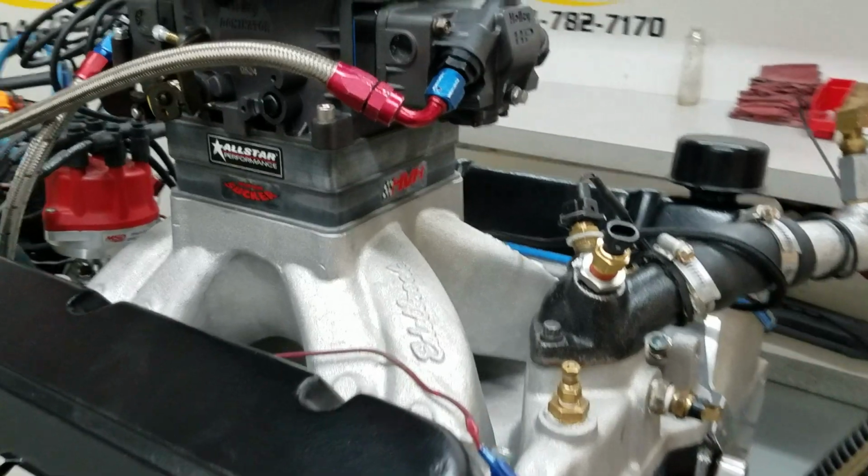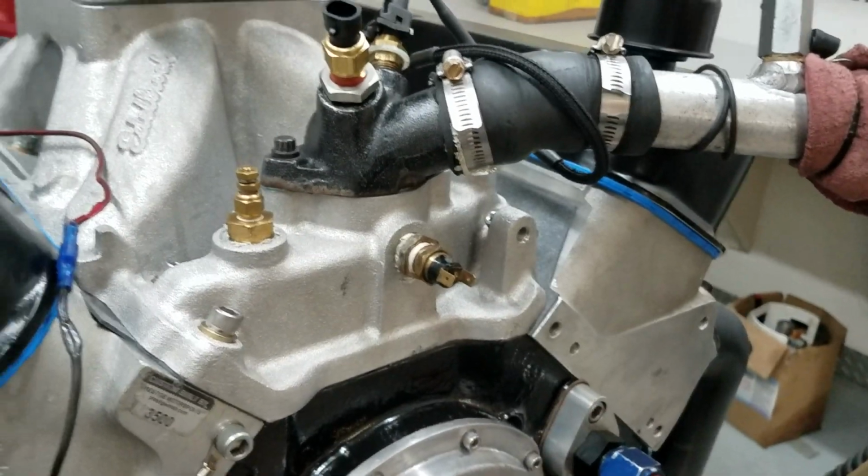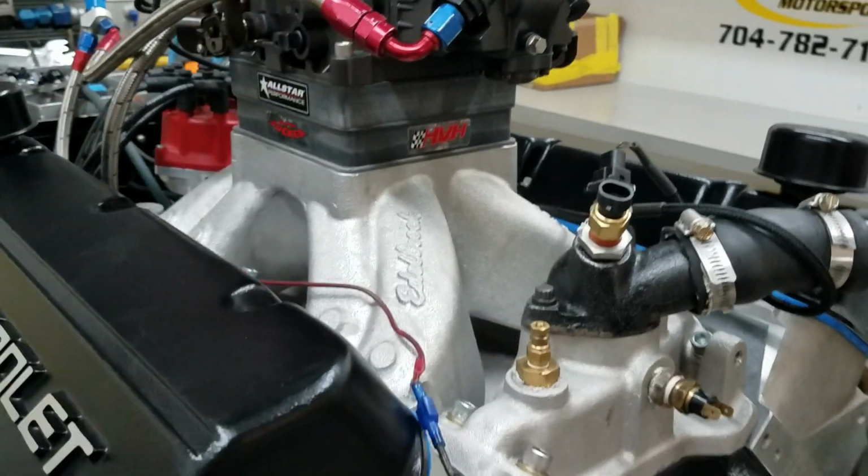So yeah, if you're thinking about changing and you've got a motor that's around 750 horsepower, the Edelbrock will run good, the Sniper runs good. So stay tuned for further updates.